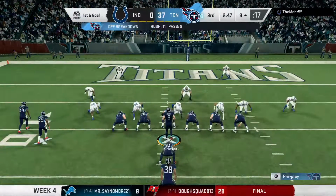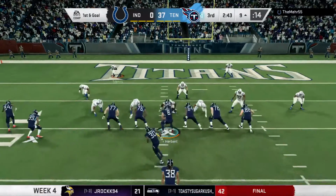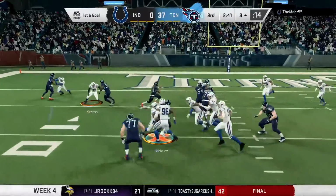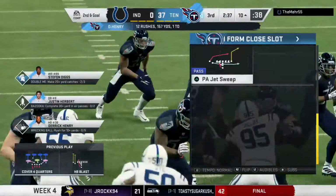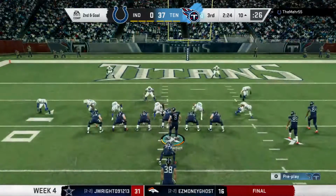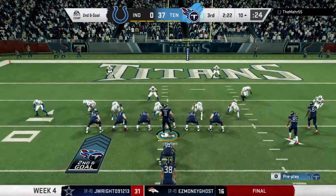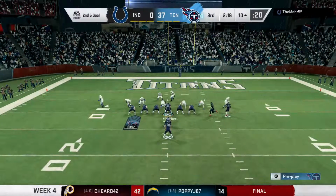Here we go, set. They'll try and run for it with Henry. And for one of the first times tonight, he's going to be held up at the line of scrimmage. No gain on the play that time, and it sets up second and goal. They'll go again here from the 10-yard line on second and goal.